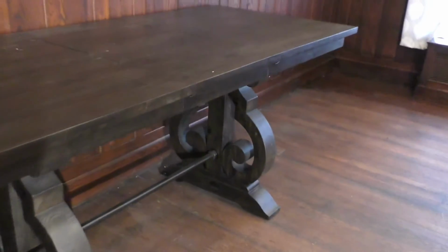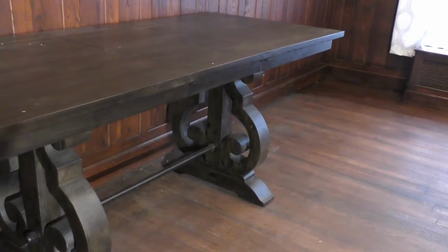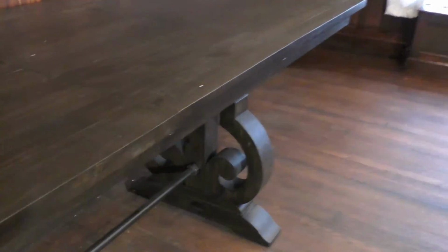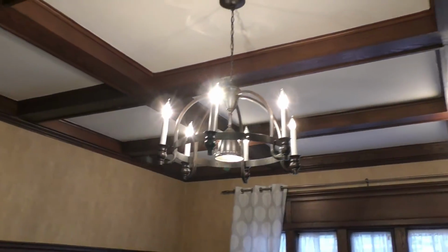So what we're gonna have to do is find chairs, and I don't have chairs like that. I need the higher ones, and right now I only have the standard size that I found while I was out junking. So until we get the chairs for this, we'll eventually move it over here into the middle of the room, and I do like that chandelier that's already in the space. I think it's kind of cool and medieval looking.